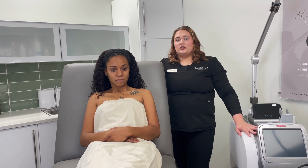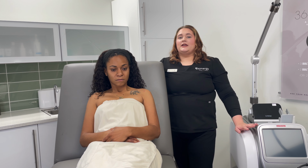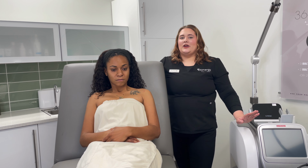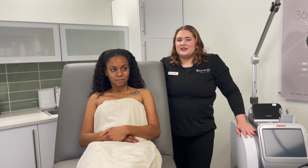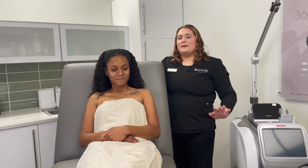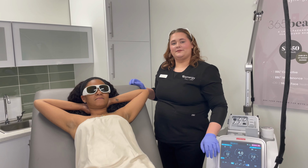This machine also uses a cryogen gas rather than a cold gel, which makes for a more clean and more comfortable treatment. We also have an array of spot sizes, which is going to make for a quicker and more accurate treatment. Today we're going to be treating Miss Rachel here. We're going to be doing her underarms. We do recommend a series of 6 sessions to see complete results.